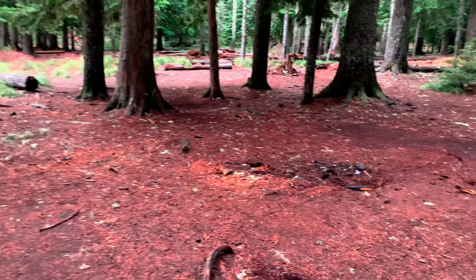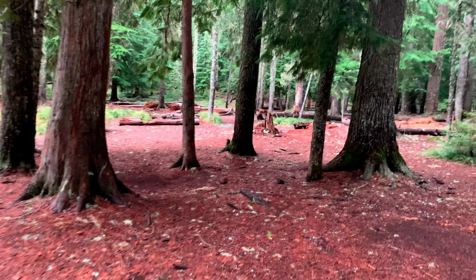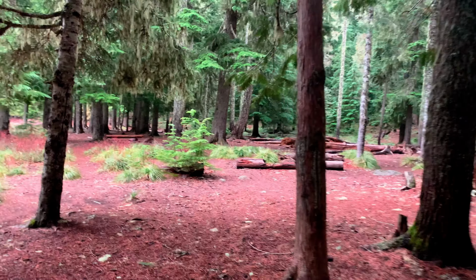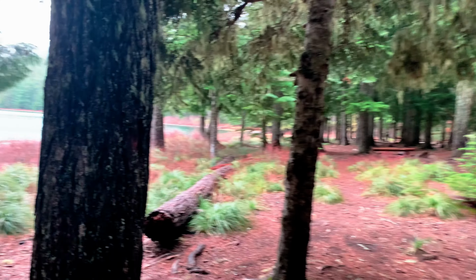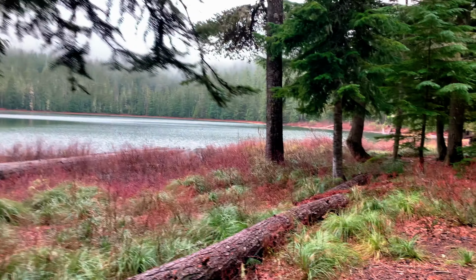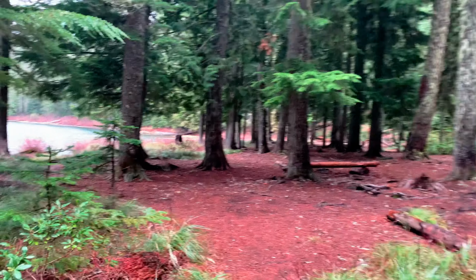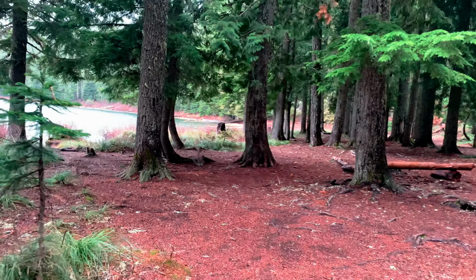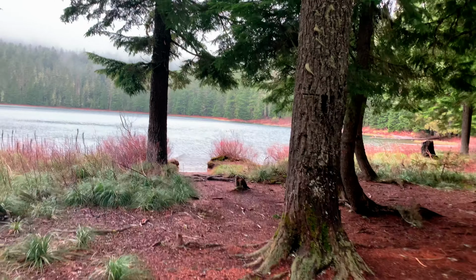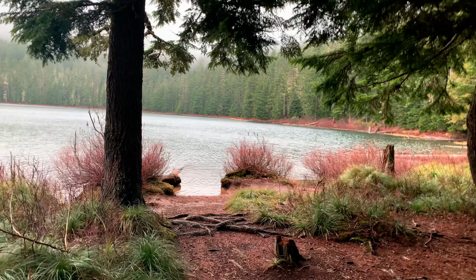Exploring this area looking for backcountry campsites. So far we found 2 that are high quality. I thought I would go ahead and hike around Lower Twin Lake. There's actually a 1 mile loop trail that goes all the way around Lower Twin Lake. I'm on that now. I'm circumnavigating this lake and seeing if I can get new and interesting vantage points by which to admire the beautiful area.